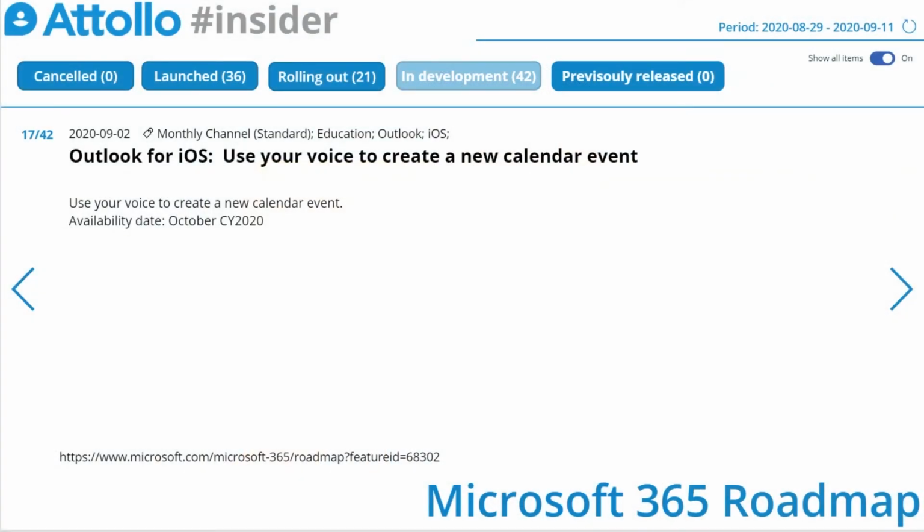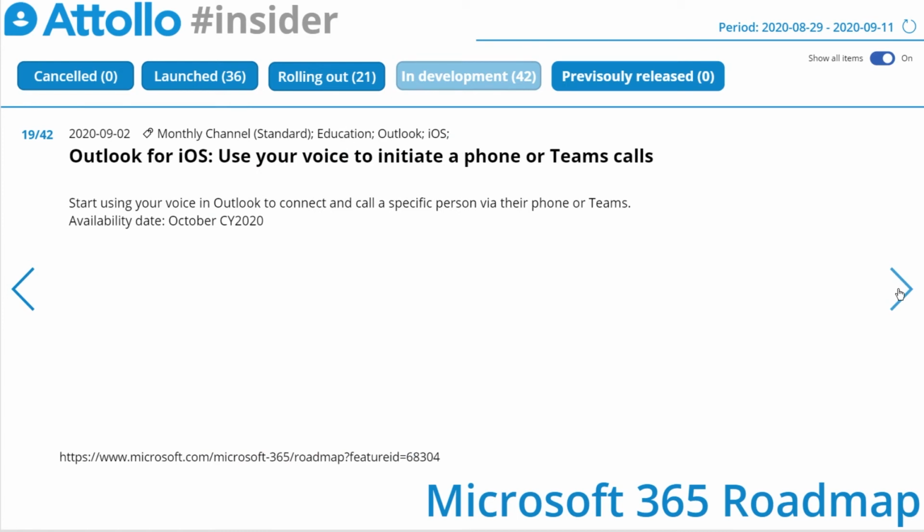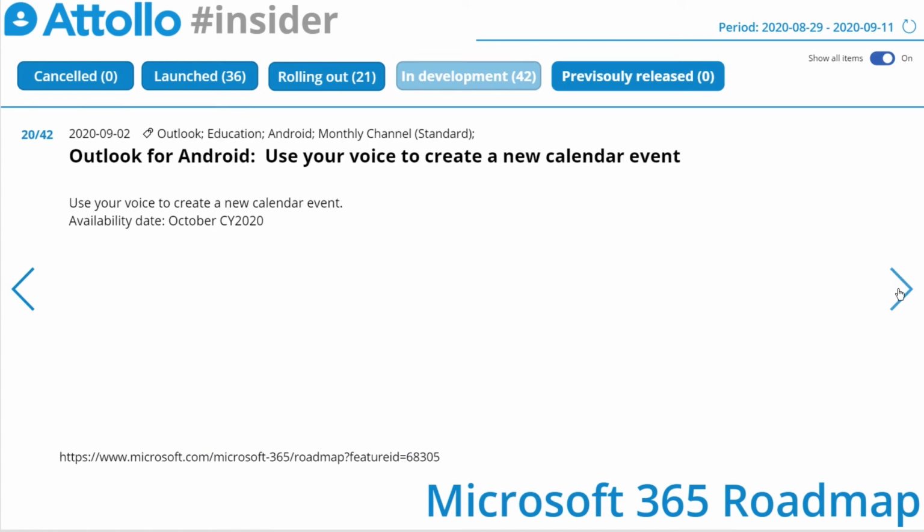Outlook for Android, use your voice to initiate a phone or Teams call. Outlook for iOS, use your voice to create a new calendar event. Let me go back to my screen. You don't want to look at me the whole time. Outlook for iOS, use your voice to compose an email. Outlook for iOS, use your voice to initiate a phone or Teams call. Outlook for Android, use your voice to create a new calendar event.